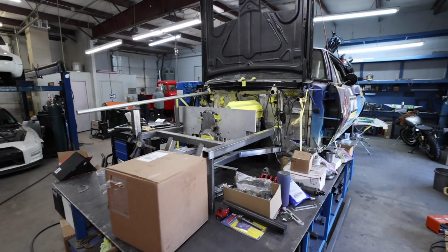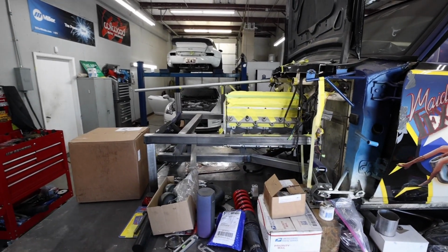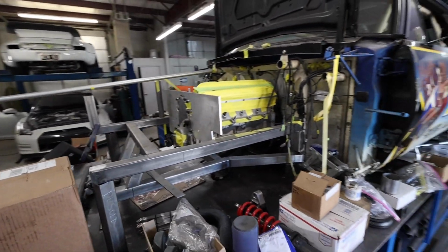As you can see, the Camaro's still torn apart. They're finishing designing the new front suspension for it in CAD, and then it should go together pretty quickly.